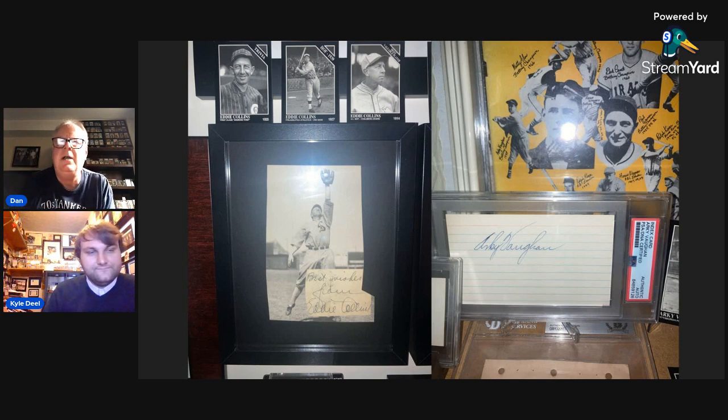Everybody wants a Babe Ruth card in their collection. Everybody wants a Babe Ruth autograph. And I feel like that's probably your next one because there's so many of them, but who knows, right? I'm hoping to get a Clemente next. I'd like to get a Clemente. I figure I'll probably go back to PNC Park and get my Clemente because they did have one there.